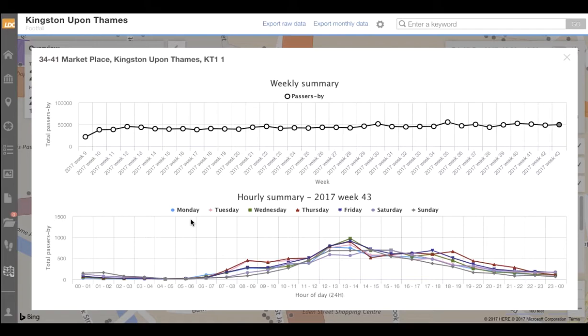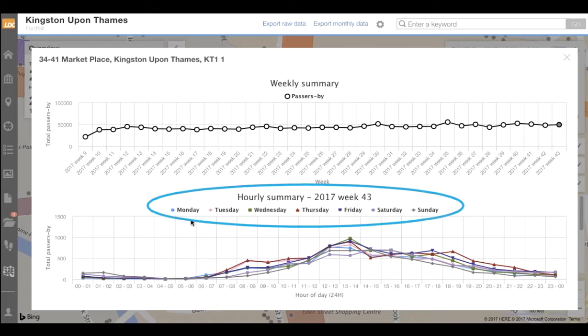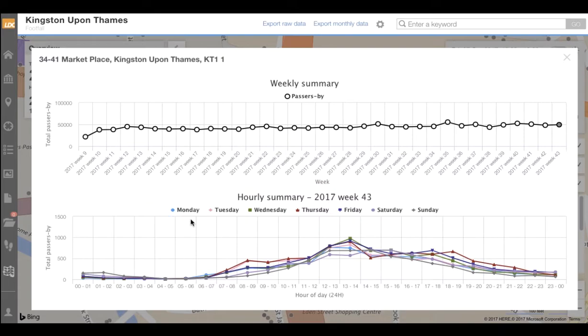At the top of this screen, we have a graph on a week-by-week basis for footfall for that location, and below are the daily and hourly breakdowns for each selected week. We're currently looking at the week ending the 29th of October 2017.